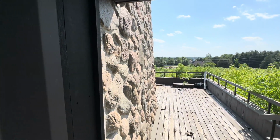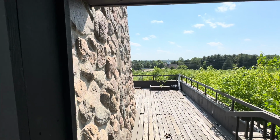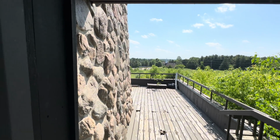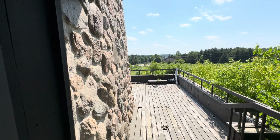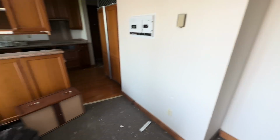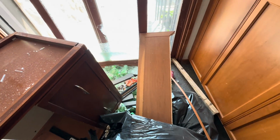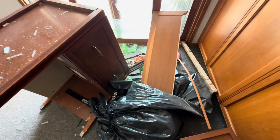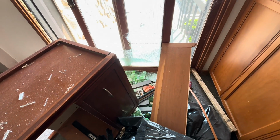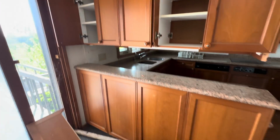Exterior stone wall there. This was probably quite the property in its day. It's got a bunch of junk here. Shelves and garbage bags, water bottles. Nothing really to see. And then there's a kitchen.